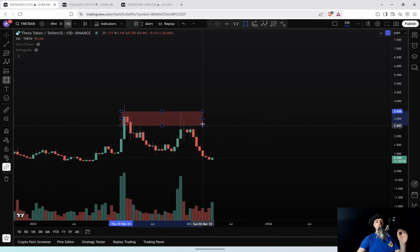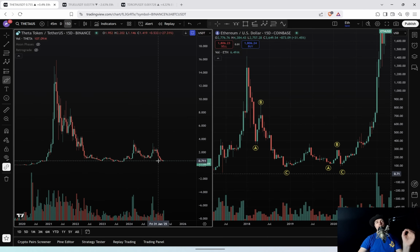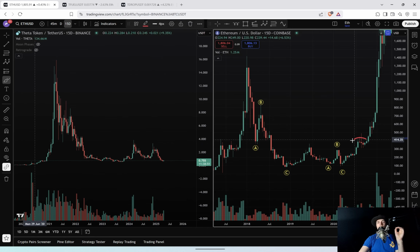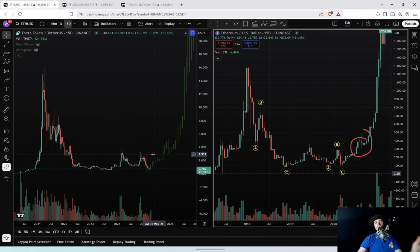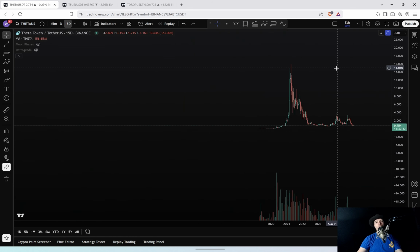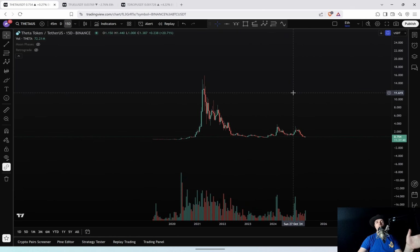Now, if we successfully break above this resistance level, then I suspect we'll see a very large increase in value, just exactly like what happened to Ethereum as it broke out of resistance in 2020. We would see something like this where price really started to accelerate faster and faster, then we'd get a clear breakout above our old all-time high. So watch for some really big things coming for Theta in the bigger picture. I think we're going to see a massive bull market for this coin, and a lot of people are going to make a lot of money off the pump that's coming in this market.